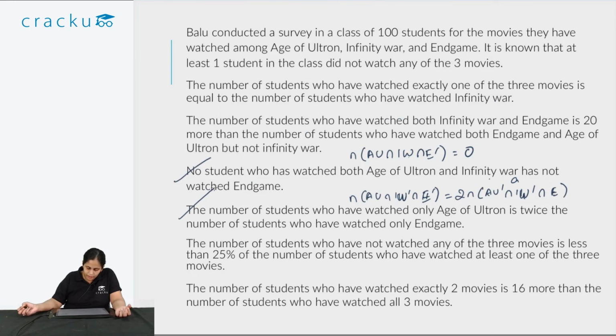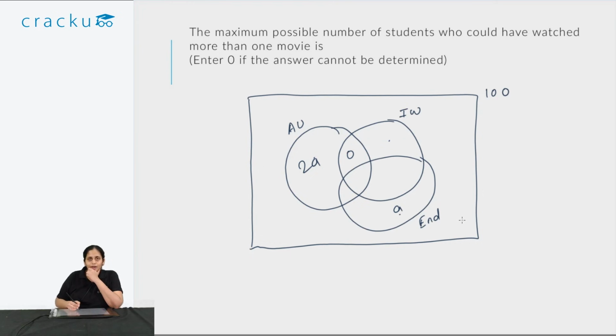The number of students who have not watched any of the three movies is less than 25% of the number of students who have watched at least one of the three movies. So basically, this value over here, which is not part of any of these sets, is less than 25% of this value. Okay, so if this is x, this is less than 25% of that value. Suppose those who have watched at least one movie is P, and those who have not watched any movie is Q.